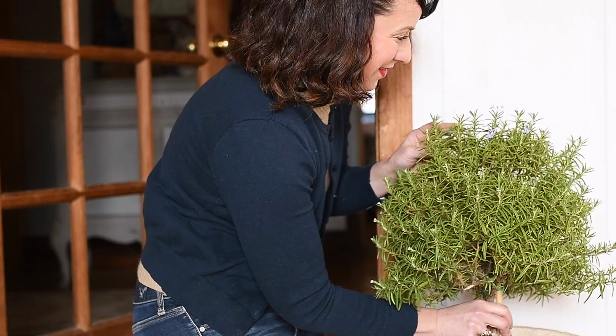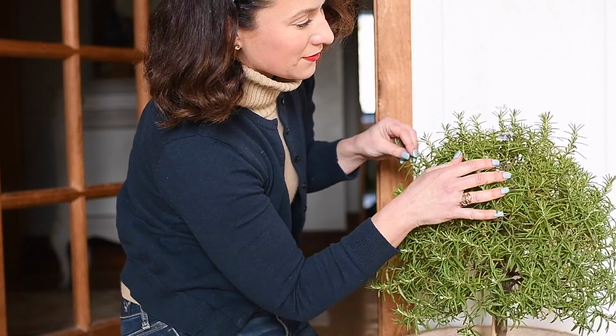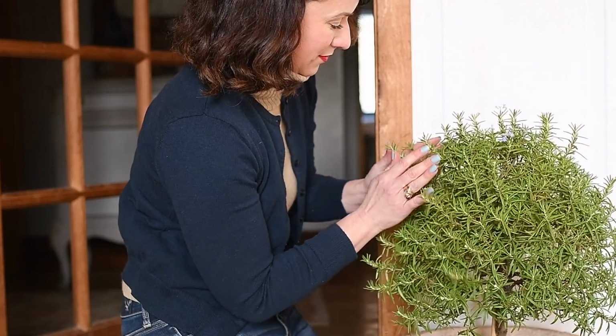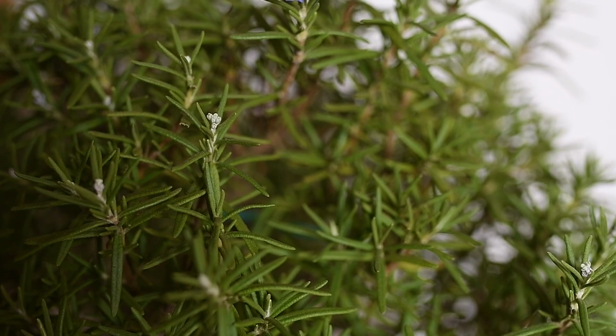Whether it's a bunch of thyme peeking out from beneath the snow, or it's the rosemary in the greenhouse offering me the sweetest little purple bloom in January, the garden is always giving.